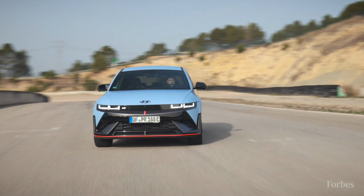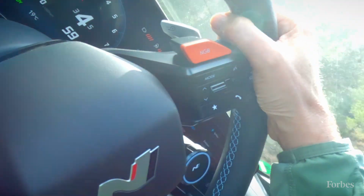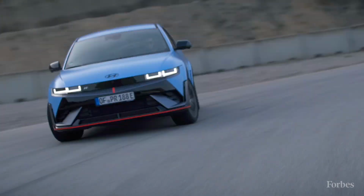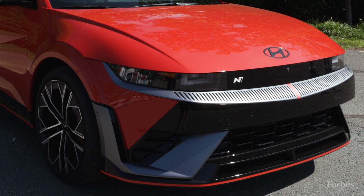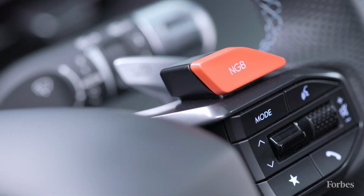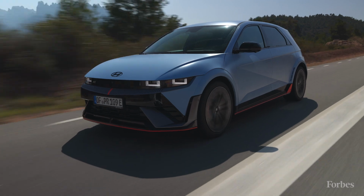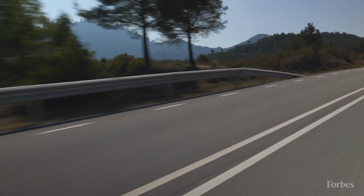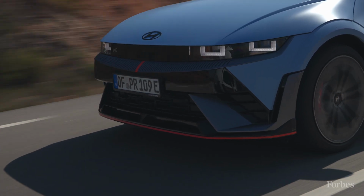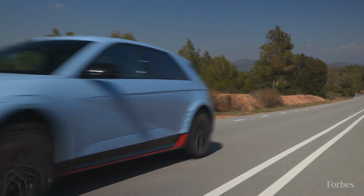To prove that an EV could be just as fun to drive as a gas-powered performance car, Hyundai engineered this to look and feel and sound and perform just like a gas-powered performance car. And then when you put it in boost mode, you really feel that power, not just the power of the 641 horsepower, but the power of that instant torque. It throws you back in your seat the way any really, truly world-class performance car will do.